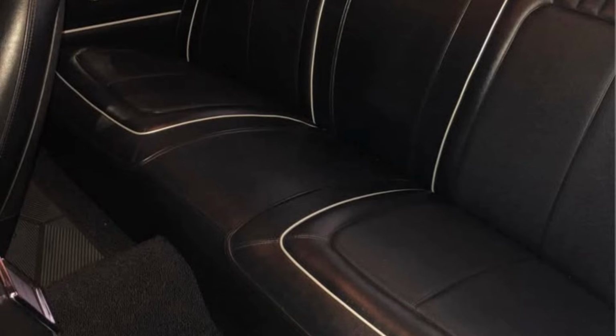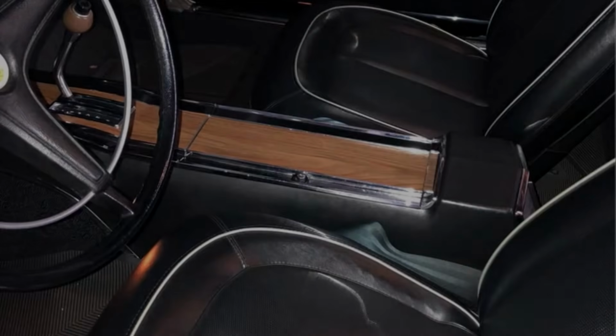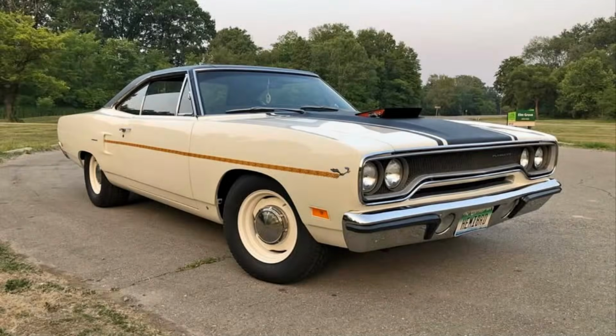This level of completeness is seldom seen and significantly enhances long-term value and flexibility. The fact that the car is described as an all-metal example further reinforces its quality, suggesting original steel panels rather than replacement or patchwork, a critical consideration for high-end muscle cars. California-built origins often imply a favorable climate history, which can translate to better preservation and less corrosion over time.